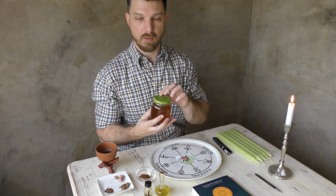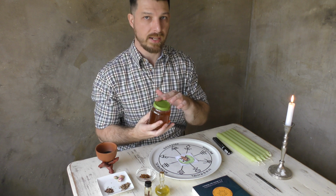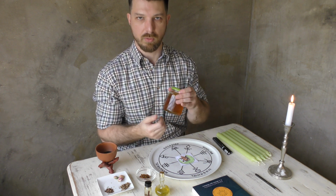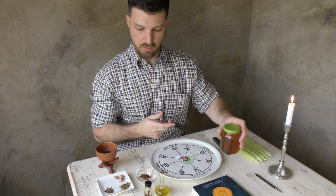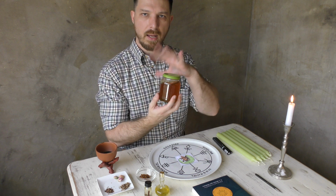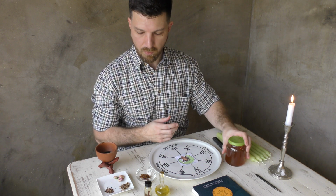But you know, any other plain colored lid, like a white or black lid or whatever the case may be, would work. And you want to take the labels off for aesthetic reasons and for magical reasons. You want this to be a blank slate, as it were, filled with honey.